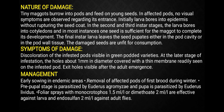Symptoms of damage: decolorization of the infected pods, visible in green podded varieties. At a later stage of infestation, holes about 1 mm in diameter, covered with a thin membrane, are readily seen on the infested pod. Exit holes are visible after adult emergence.